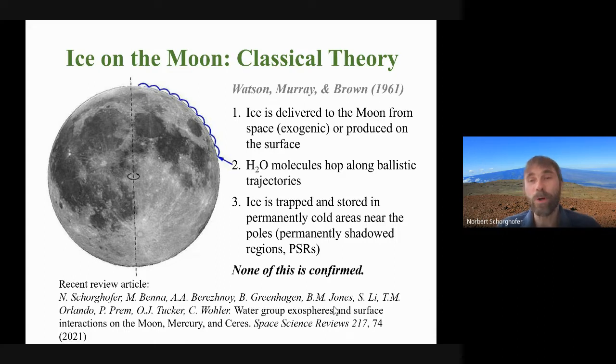But this is all a theory by now. No part of this has yet been proven to be really the case, but it has survived as a working hypothesis. So this may well be all true, but we haven't proven it yet.